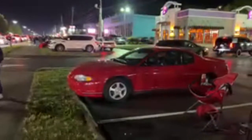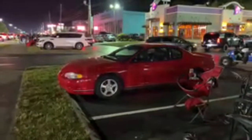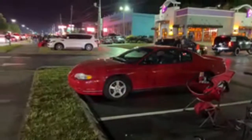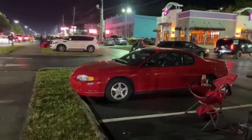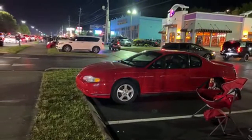Yeah, sorry about the little bit of spin there. It just depends on where you're at and how many people are around. But this late at night, I can usually get enough people off the stream where you can see it.